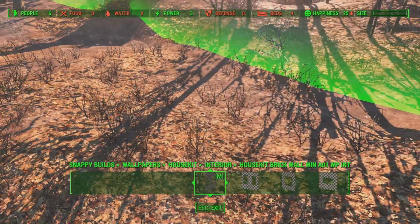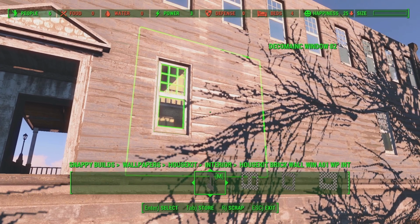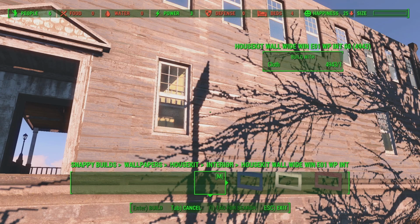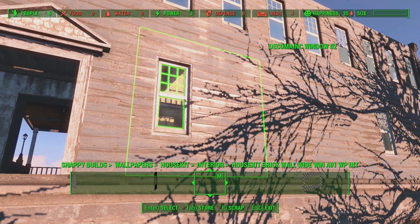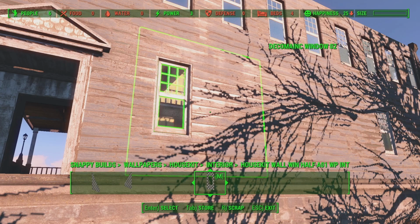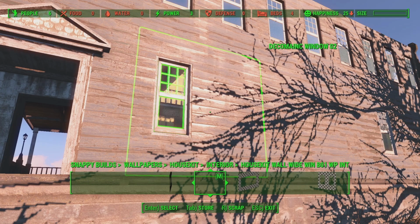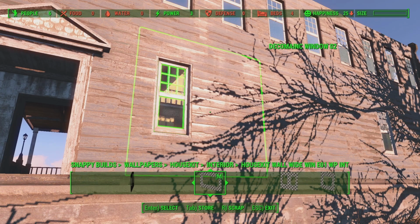So what am I going to do about these? I'm not seeing these. Wide. Half wall. Wide wall, wide wall, wide window, wide, wide, wide.